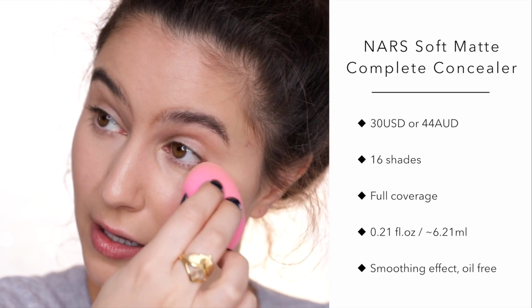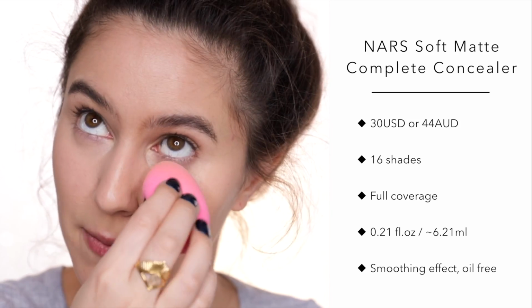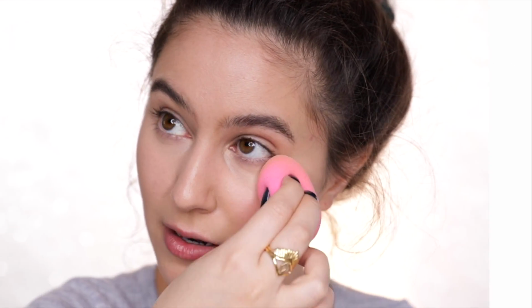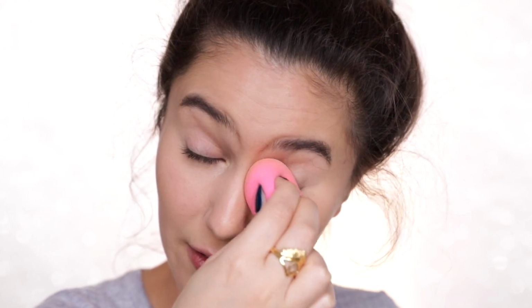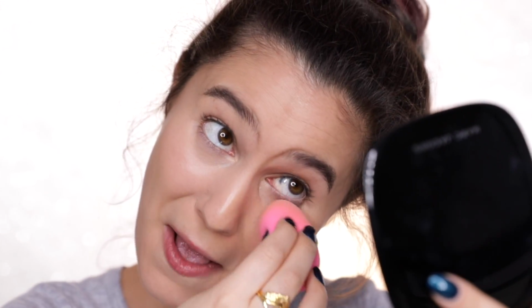I do think that this formula could look a little bit dry and crepey on some people. So I would recommend prepping and moisturizing the area really well before you apply. And actually, when I first got this, I asked you guys on Instagram what you think about the new NARS concealer, and pretty much everyone said, can be dry, prep very well. I agree with you guys. So that's that side done, and again, another good full coverage concealer. You could probably build it beyond this, but I've just applied what I would normally wear.